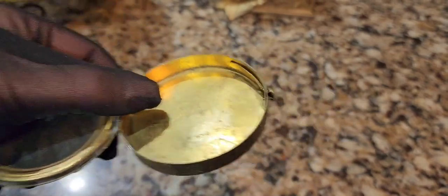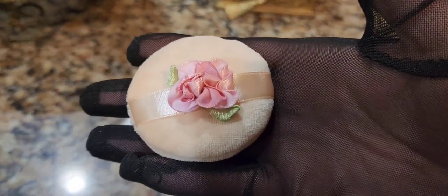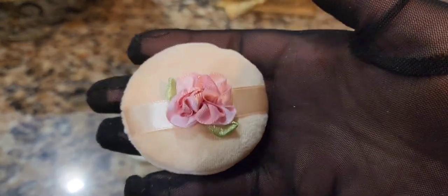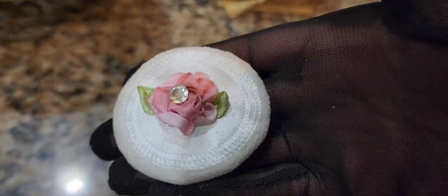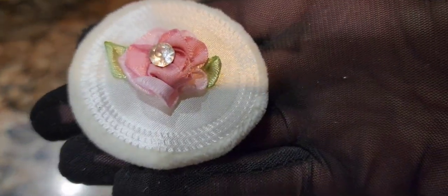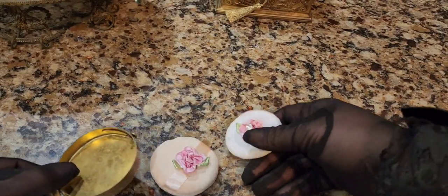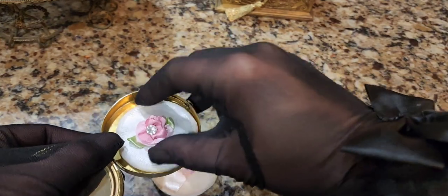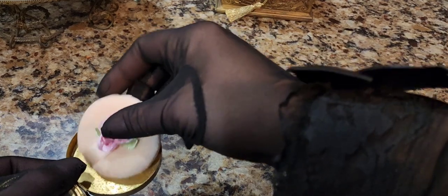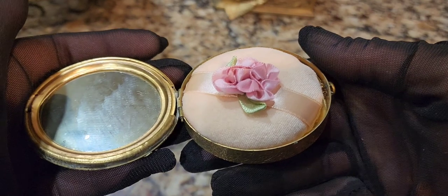And okay, so here's what I did. I got these powder puffs on Amazon, and they were plain. They did not have this satin ribbon or this little rose. I actually added this, and I got two different sizes. And there's another one, and I added the rose, and I added the little rhinestone to give it that antique ribbon style design. Let's see if any of these fit in here. Okay, so this one's a little too small, and let's see if the other one is a good size for it. And look at that. That is unbelievable because it actually fits perfectly in here.